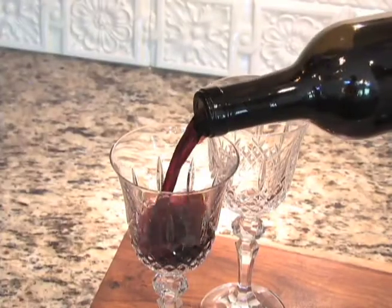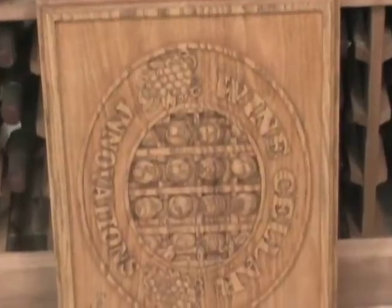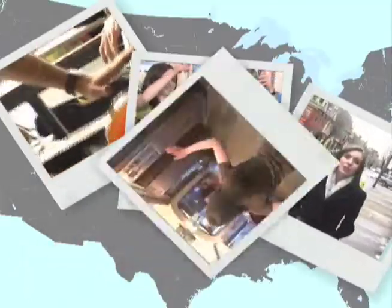Wine tastes wonderful when it's at its peak, but if you don't store it in the right place, wine quickly turns bitter. So I headed to Wine Cellar Innovations to discover how to keep wine tasting like it should. I'm hitting the road, searching for answers, and finding great design. It's a quest for beauty, function, and of course, inspiration.